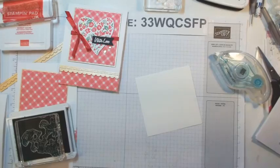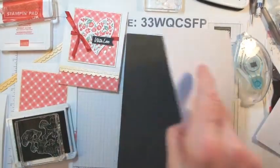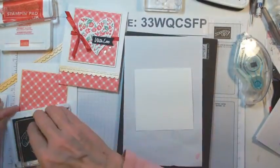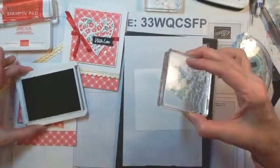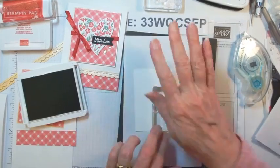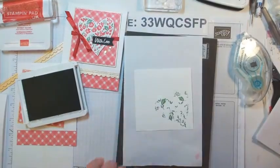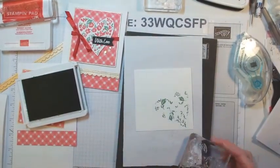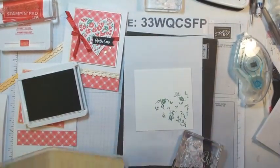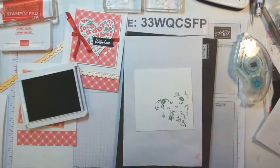And I am going to use one of the piercing mats because the photopolymer, remember, doesn't have the layer that gives it some squishiness. And it works okay just on a hard surface. But sometimes the give and take between the stamp and that mat makes it a much nicer image.